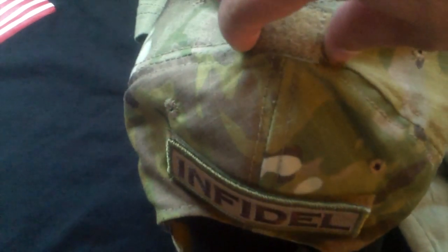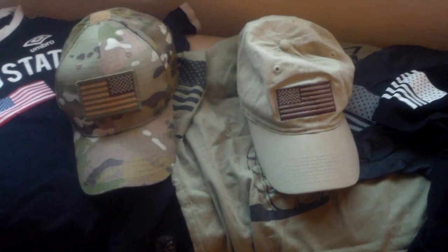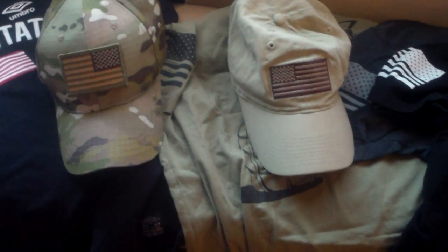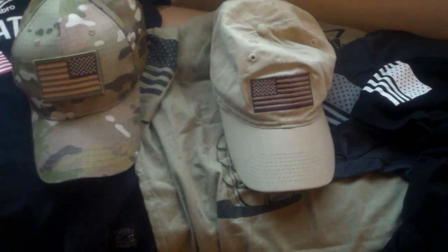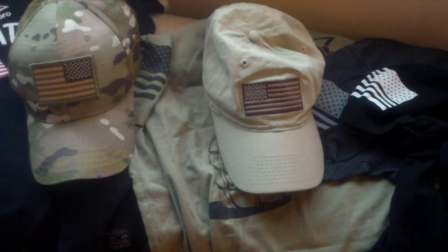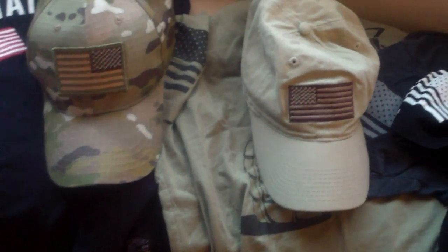Like this one has Infidel in here, and these are some of the hats that we started wearing in country, and they kind of evolved. They're very simple, but yet they're really cool hats. There's nothing great about them other than having the U.S. flag on them, but that's pretty much how it kind of evolved in there.